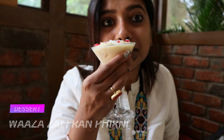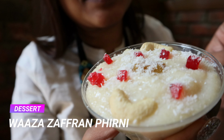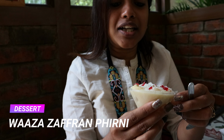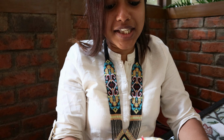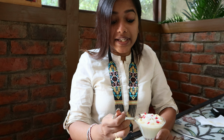Looks amazing. The smell. And if you notice this carefully, it has a jelly kind of consistency. It has some desiccated coconuts, jellies, raisins, and cashews. So, it is actually made by grinding rice and then boiling the rice in a sugar and milk with a touch of saffron and elaichi. Here goes.